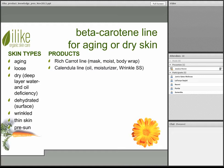The Rich Carrot line also has calendula. It also has the corn germ oil for nutrient penetration. It also has the flaxseed oil, which is a phytoestrogen that tightens and firms and lifts the skin. The mask has vanilla, so it has a softening, more soothing scent. The aromatherapy of that product with the vanilla is very pleasant, but it's also an antioxidant as well. And the carotene, of course, is in all of the Rich Carrot products. The moisturizer has citronella grass oil, so it's going to smell much more spicy, and that's a great ingredient for the preservation of the product, but also for the antioxidant properties in it as well.